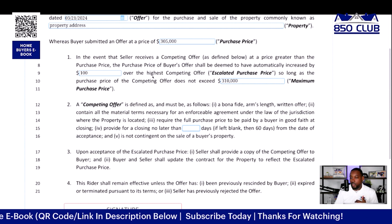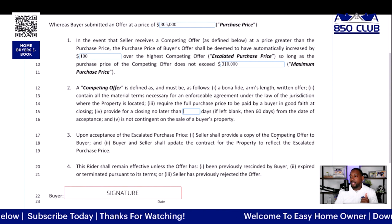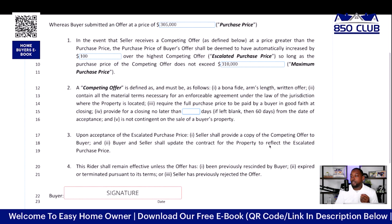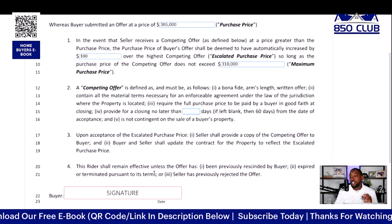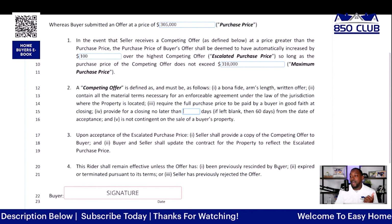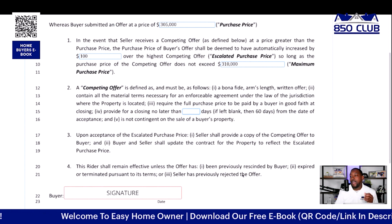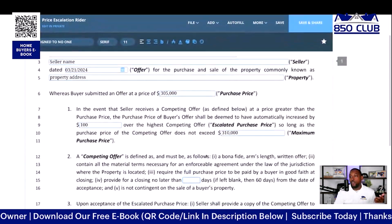Okay, then it says upon acceptance of the escalated purchase price, the seller shall provide a copy of the competing offer to the buyer. The buyer and seller shall update the contract for the property to reflect the escalated purchase price. Then it also says this rider shall remain effective unless the offer has been previously rescinded by the buyer, which means that they changed their mind, or if it expired or terminated pursuant to its terms, or if the seller has previously rejected the offer. Then you sign and then you go ahead and send that over with your offer.